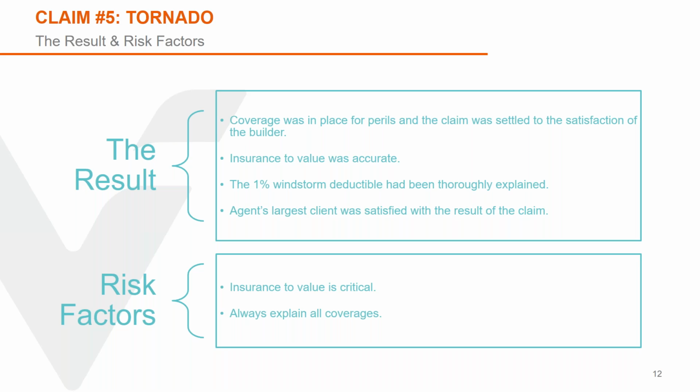So once again, explain insurance to value. Why is it important? I think we all know that: to avoid co-insurance problems and to make the insured whole again. So, insurance to value.